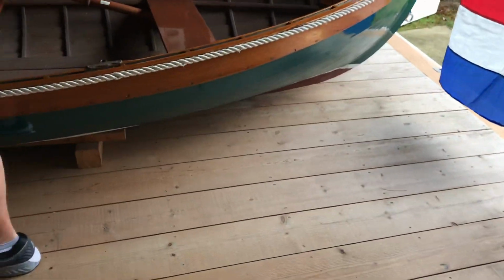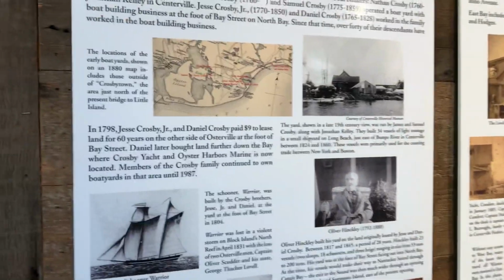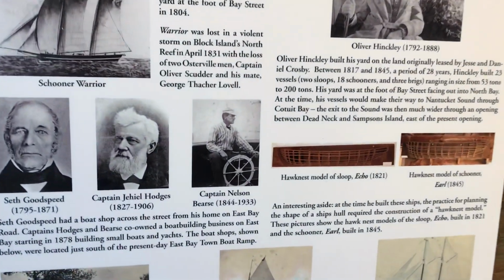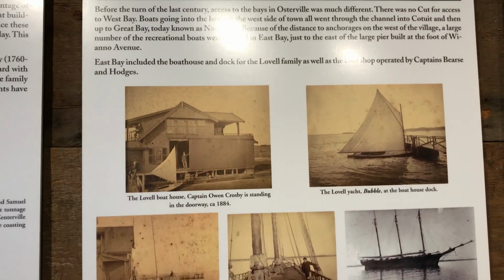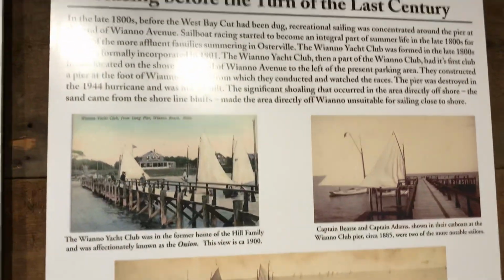We go out in the other room, there's a lot of photos here. I have all of these pictures, not all of them, but a lot of them on my Pinterest board, Crosby Yacht Yard History. If anybody wants to look at the old pictures up close, you can go. It's just still Betsy Crosby Thompson on Pinterest.